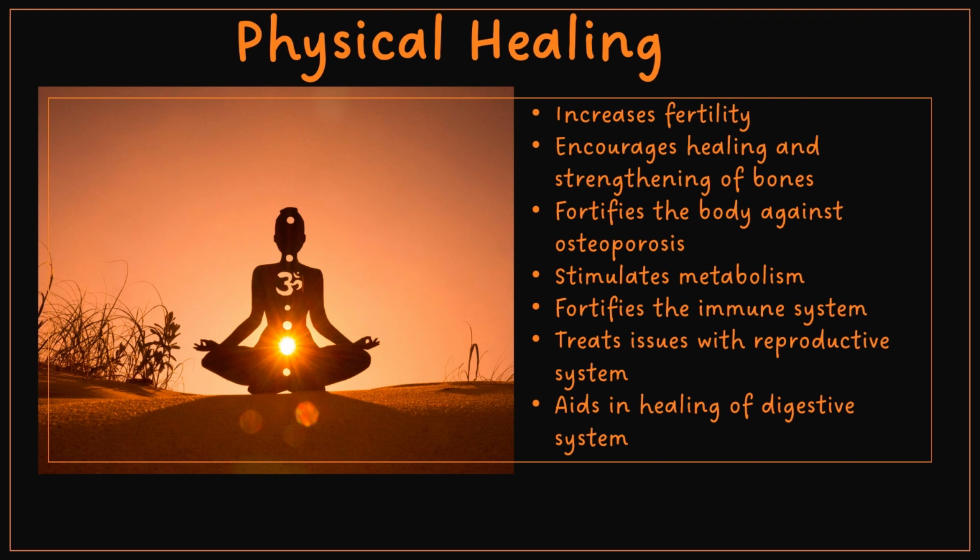Okay? Some of the physical things it can do for us, it increases fertility. So if you are someone that is trying to get pregnant, maybe having a piece of orange calcite in your bedroom, carry it on you, wear some orange calcite jewelry. It also encourages healing and strengthening of bones. So if you're someone that's suffering from like what is it, osteoporosis, or maybe you broke a bone, using orange calcite, you can place that piece of orange calcite on the cast. Obviously, set your intention because again, these aren't magic rocks. Set it on the outside of the cast, and it will aid in healing of the bones.